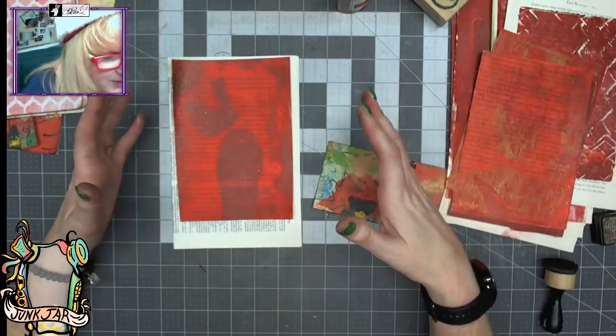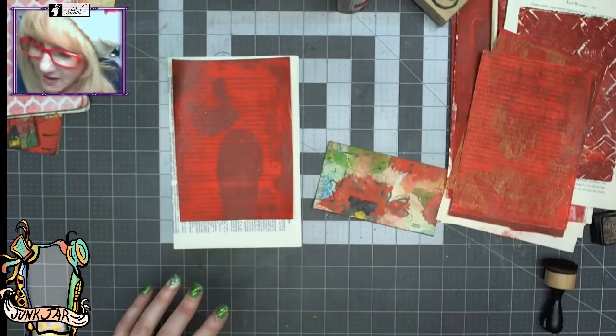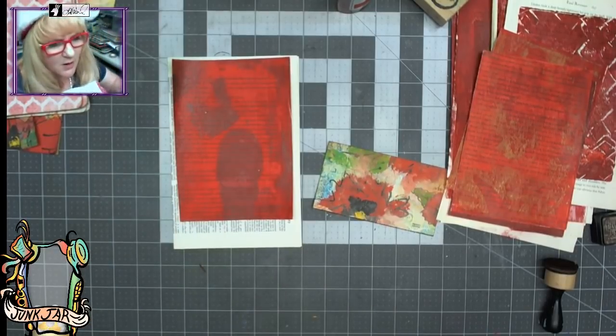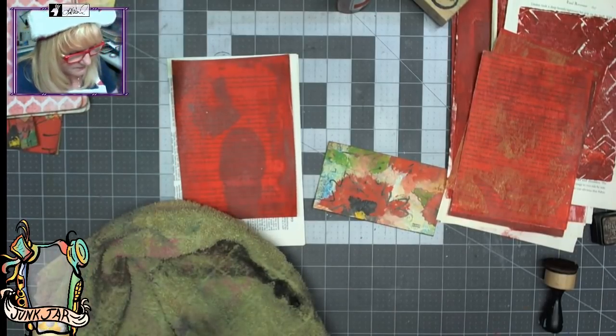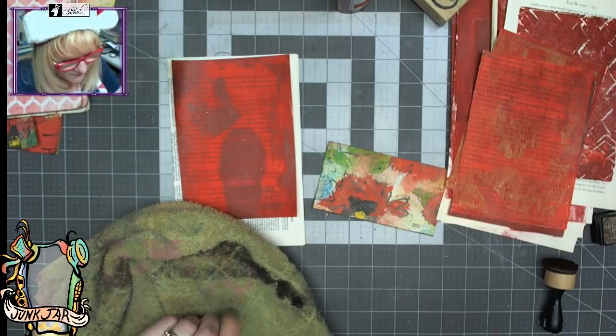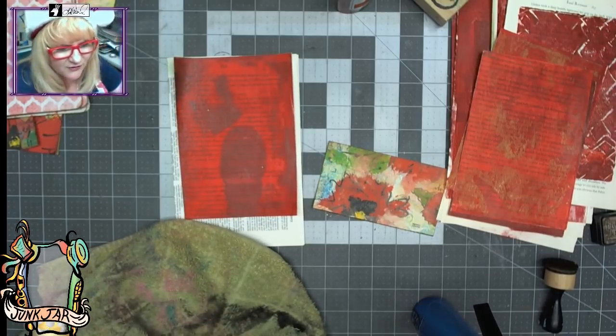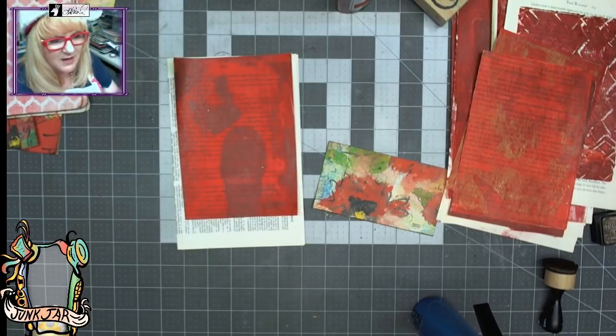My gel plate, my little one, is 5 by 7. And so whenever I gel print on it, I don't really try to fill in around the edges because I found that it is easy for me to kind of trim it down and use it.